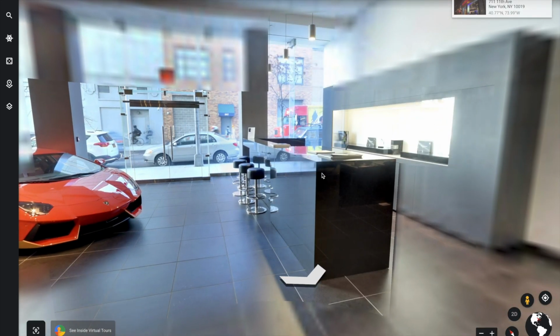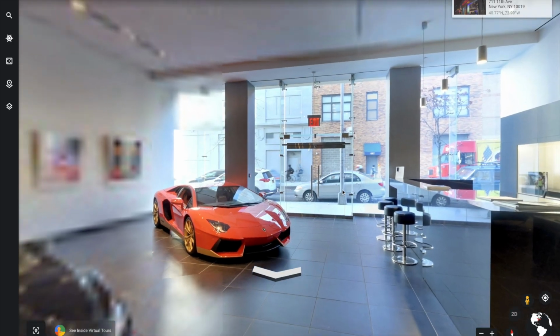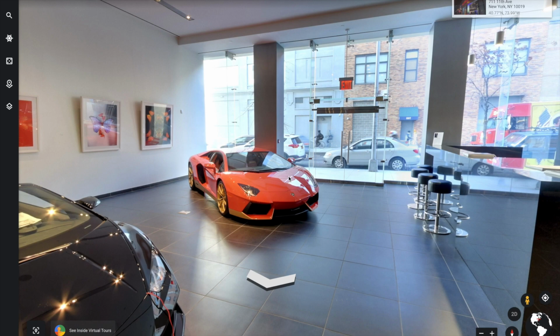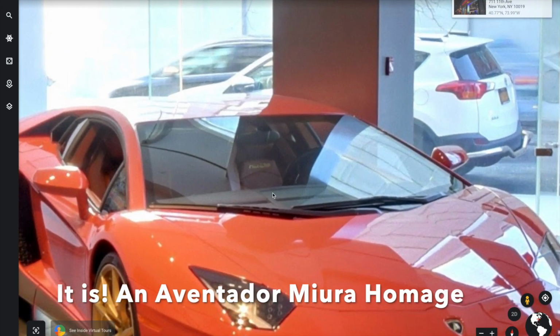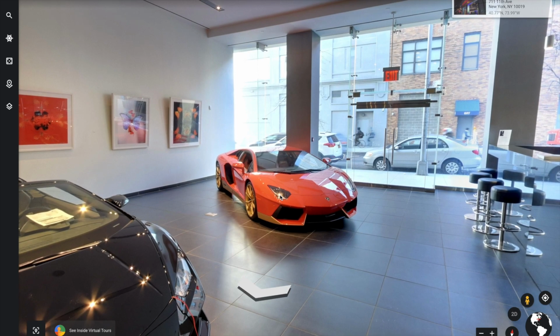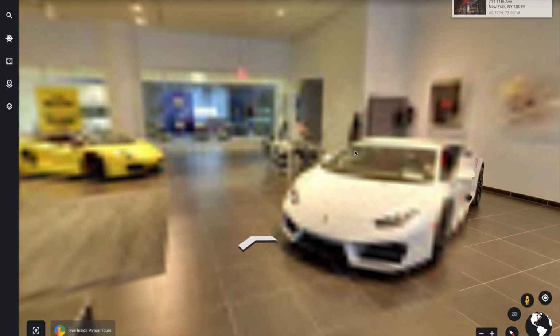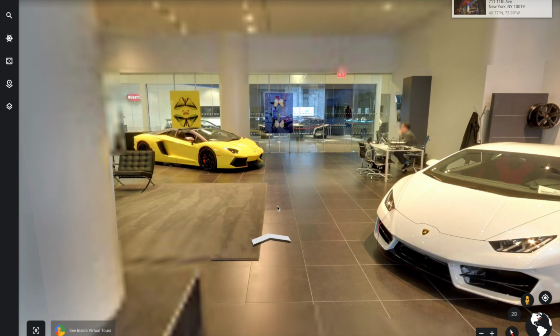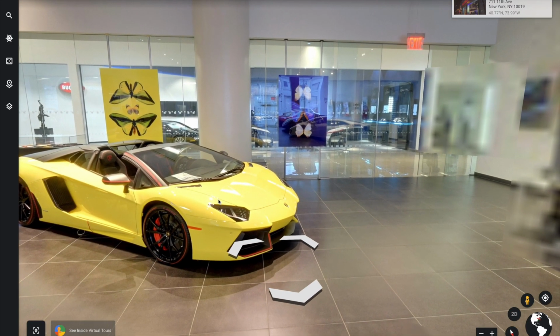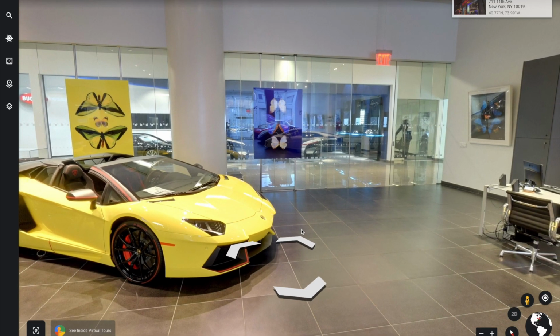It looks like you got a nice bar area. So if you're in here buying a Lamborghini, they'll make you feel special. This also looks like a special edition Lamborghini Aventador. I'm not sure which one it is, but this is definitely not your average Aventador, which is pretty cool. Also with the Aventador Roadster that I forgot to mention, I believe the top, you can obviously take it off, but I believe that you can store it in the front trunk. So I think that's pretty cool.